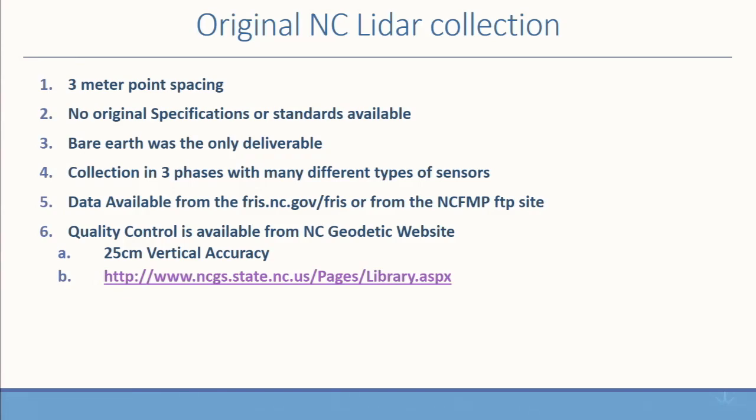So we were the first state to do a statewide collection back in 2001 to 2005. At the time, Lidar was bleeding edge. There were no specifications. There were no standards. So we basically just kind of made it up as we went along. The original Lidar was a 3-meter post spacing. So very large distance between the points, and it served us well for 10 years.